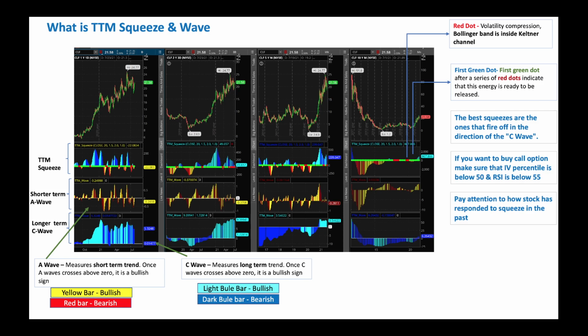As you can look through here, the squeeze can happen on a 1 day chart, or a 2 day chart, or a 3 day chart, or a weekly chart, or a monthly chart. The squeeze on a daily chart will last for a couple of days. A squeeze on the 2 day chart will last in multiples of 2 days, 2 days, 4 days, and so on, or 3 days, 6 days, and so on. A weekly chart can last for a couple of weeks, and a monthly chart can last for a couple of months.